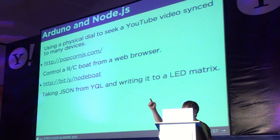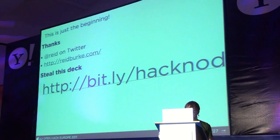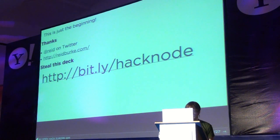One thing I have set up over there is a whole bunch of LED matrices, the displays that you can easily put on an Arduino. What I've set up is the speech from this conference, so it goes and writes it out on the Arduino using Node Serial Port. You should check that out if that interests you. And that's about all the time I have.